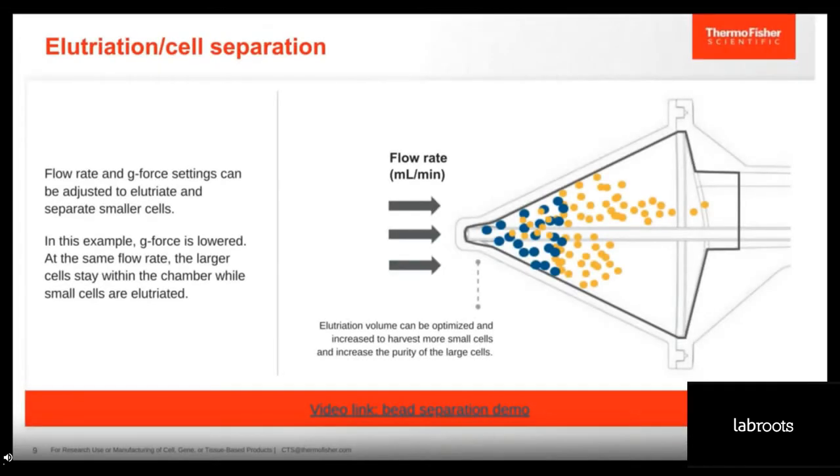And as I mentioned earlier, the G-force and flow rate settings can be adjusted to separate smaller cells. Again, the G-force is lowered, allowing the smaller cells to leave the chamber and be collected in an intermediate bag. So this is an example of how we perform monocyte and lymphocyte separation. You can see the lymphocytes are shown as the yellow beads, which are 6 to 7 microns, while the monocytes are shown as the blue beads, which average around 10 microns.